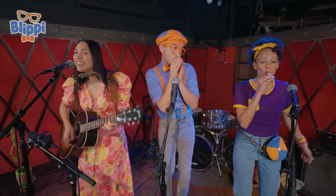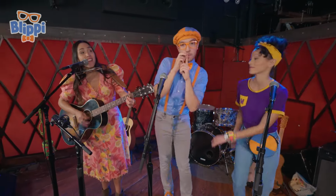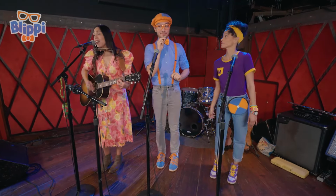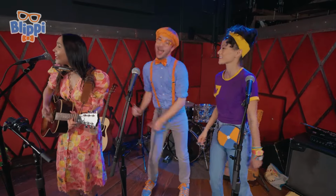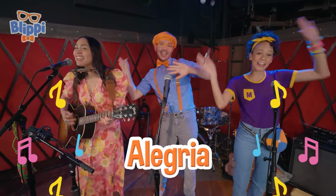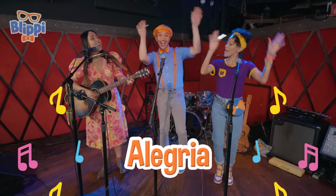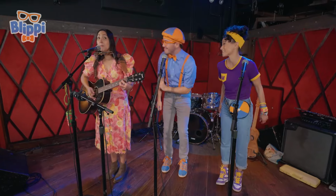Mi mamá me dijo que nací temprano, por eso me gusta cuando canta el gallo. Y por eso sé que cuando amanece este corazón siempre lo agradece. Alegría es lo que yo siento. Alegría es lo que yo tengo. Alegría es lo que yo siento. Alegría pa' cantarle al viento.